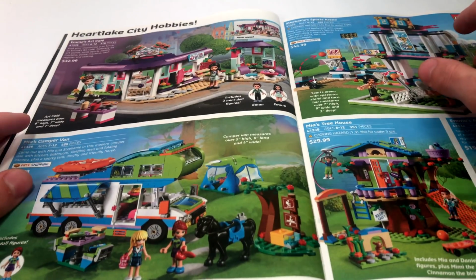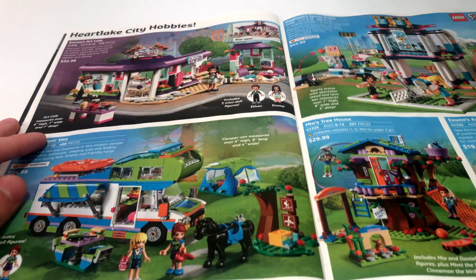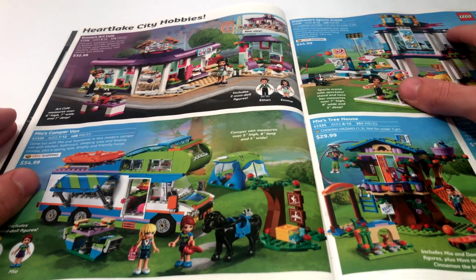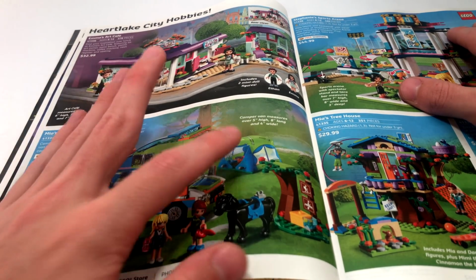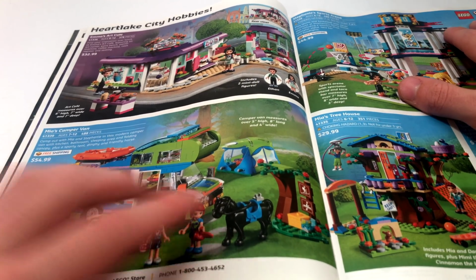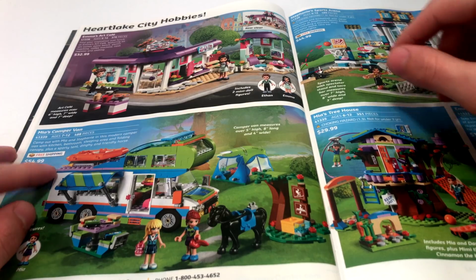Now we have Lego Friends, Heart Lake City Hobbies, and these are really cool looking sets. Like I said, these Lego Friends sets have some of the coolest designs as far as I'm concerned. Mia's camper van, I absolutely love the overhead sleeper, just incredible. We have also a really cool custom tent there. Pretty cool horse here off to the side, just really love the awning as well. You get a little rowboat on top, so that's Mia's camper van, very cool.